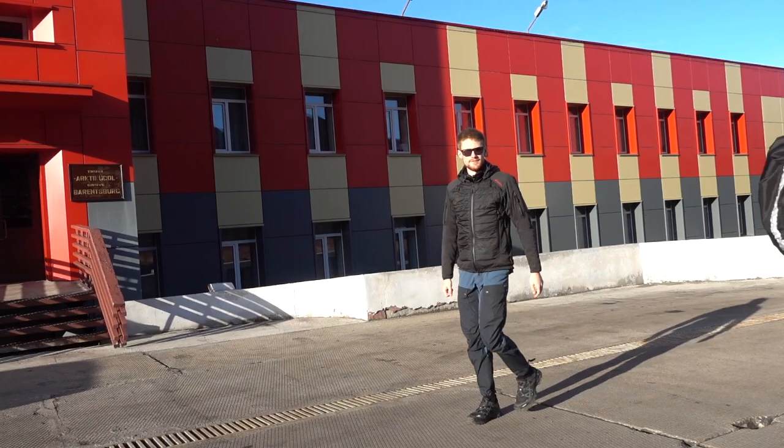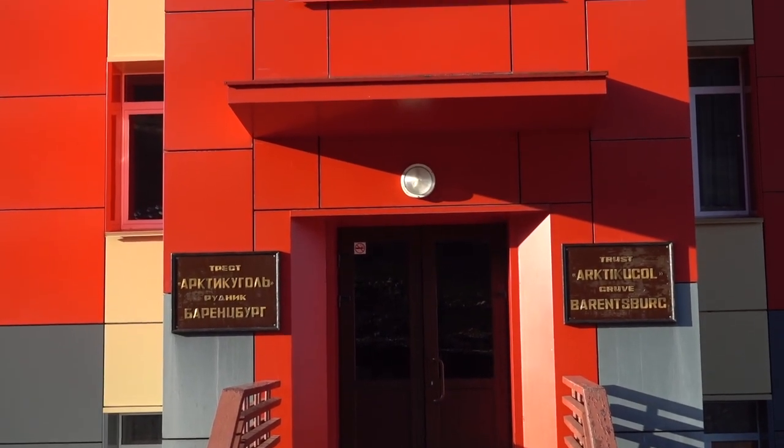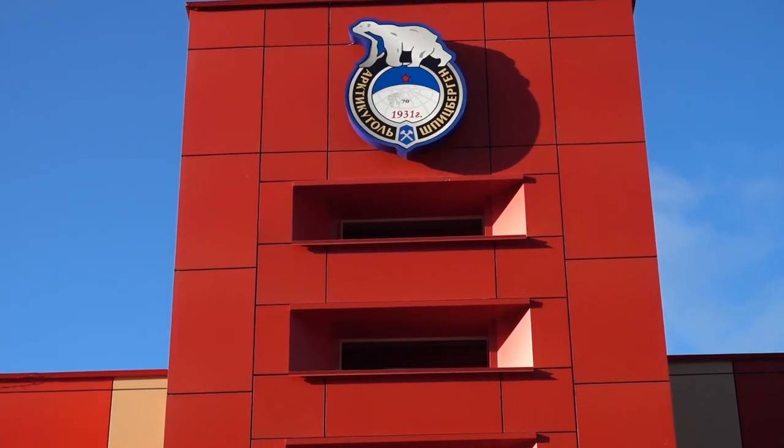Behind me is the Arctic Trust building. You can see two levels, but they actually have two more levels down below this. And this is the entry to the coal mine. Our guide told us that it's a 6 hour shift, 1 hour to go to the site, and then you work for 4 hours, and then 1 hour to go back. And they have to walk by foot.